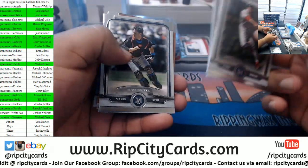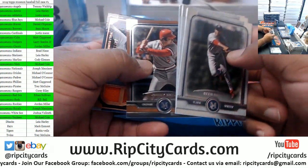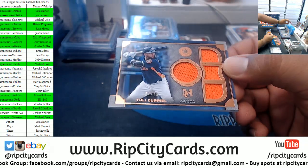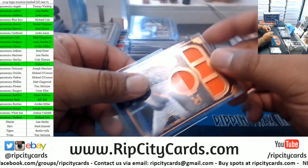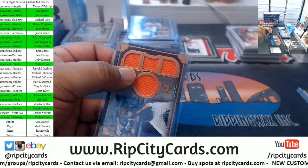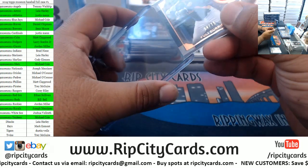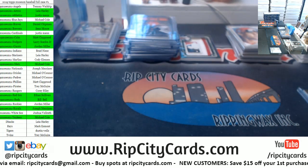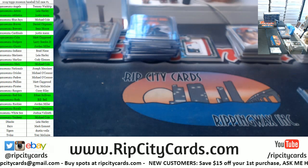Smith Cardinals, Donaldson Braves, Piazza Mets, Bench Reds, Quad Relic for the Astros, Yuli Gurriel /75, Astros. It's kind of hard not to, J-Air. Kind of hard not to.